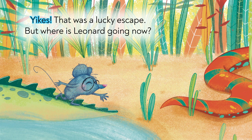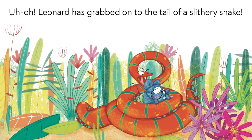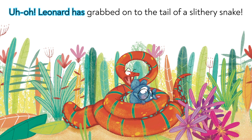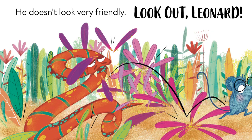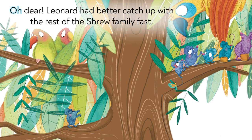But where is Leonard going now? Uh-oh, Leonard has grabbed onto the tail of a slithery snake. He doesn't look very friendly. Look out, Leonard! Oh dear. Leonard had better catch up with the rest of the Shrew family fast.